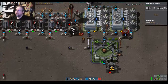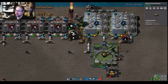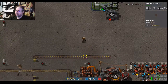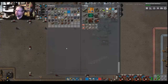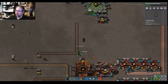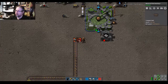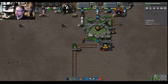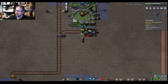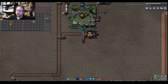So I'm trying to figure out, can we run part of the slag this direction? I think so. Even if we have to do a little bit of an expansion, just want to start getting some things moved and automated a little bit better. But that means we can grab part of it, run it over here. And then this guy can crush slag all day.